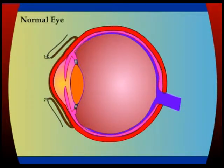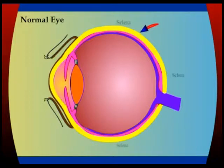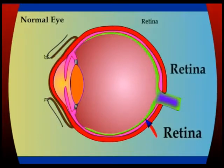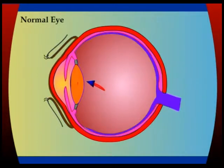Layers of the eye. The sclera is the opaque, fibrous, protective outer layer of the eye. The choroid is the vascular layer of the eye lying between the retina and the sclera. The retina is a light-sensitive tissue lining the inner surface of the eye. A lens is an optical device which transmits and refracts light. The conjunctiva is a clear mucous membrane that covers the sclera and lines the inside of the eyelids.